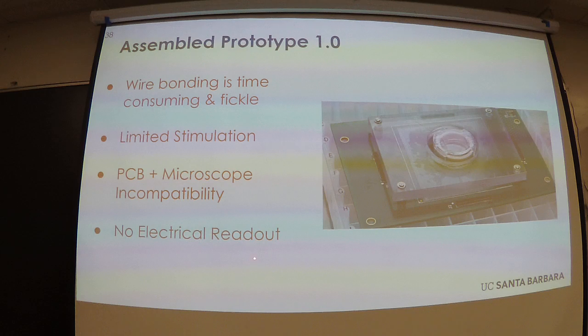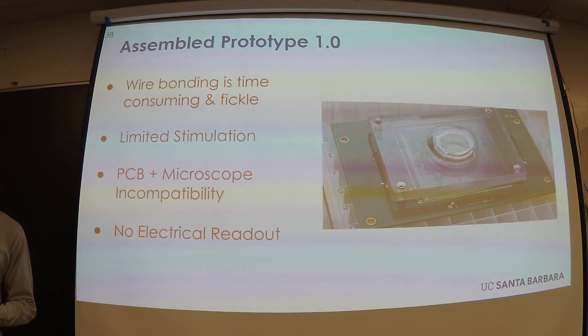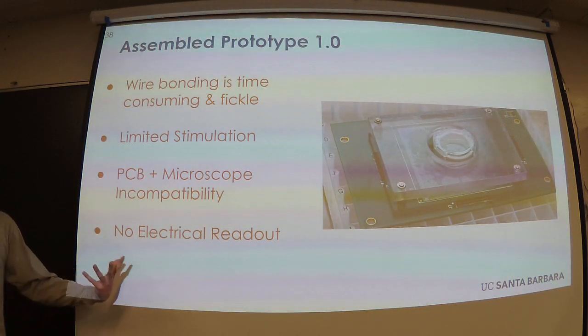And finally, all of the electronics for amplifying your signals, filtering out the noise, all of this very complicated electrical engineering wasn't included in this PCB. So all you could really do was send in signals.